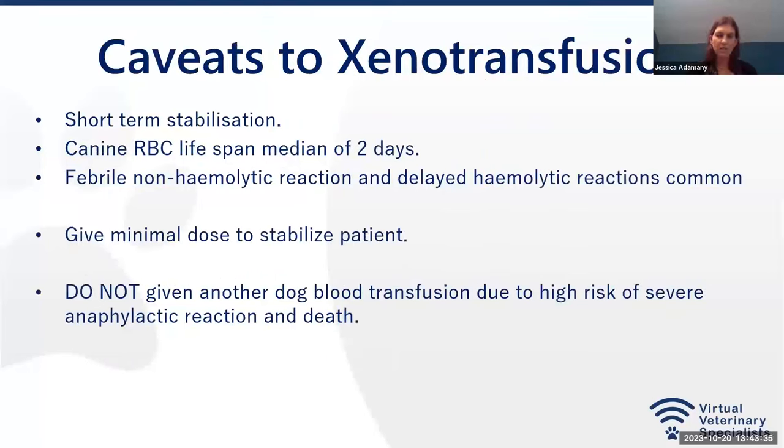So what are the caveats to xenotransfusion? It is a short-term stabilization. These cats will make antibodies to these red blood cells, and therefore the median survival time of the canine red cells is about 2 days. These patients, the recipient cat, often will get a febrile non-hemolytic reaction and then a delayed hemolytic reaction.